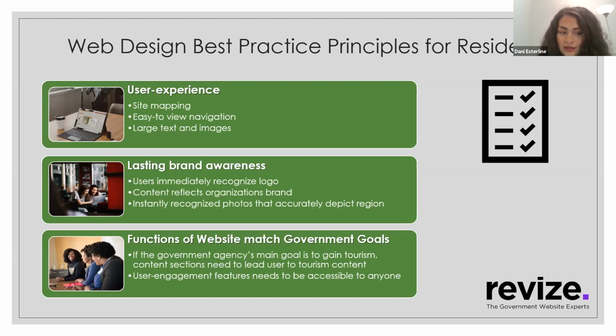And content needs to reflect the organization's brand. Also, there needs to be instantly recognized photos that accurately depict the region. For example, a resident or government agency website in Alaska wouldn't use a photo of a beach because it would be misleading. And finally, the functions of the website need to match the government goals. Just like any business or corporation, government agencies and municipalities have goals for their websites, whether that be their citizens receive information, pay their bills, or to invoke more tourism. The content and the format of the website needs to align with those goals.